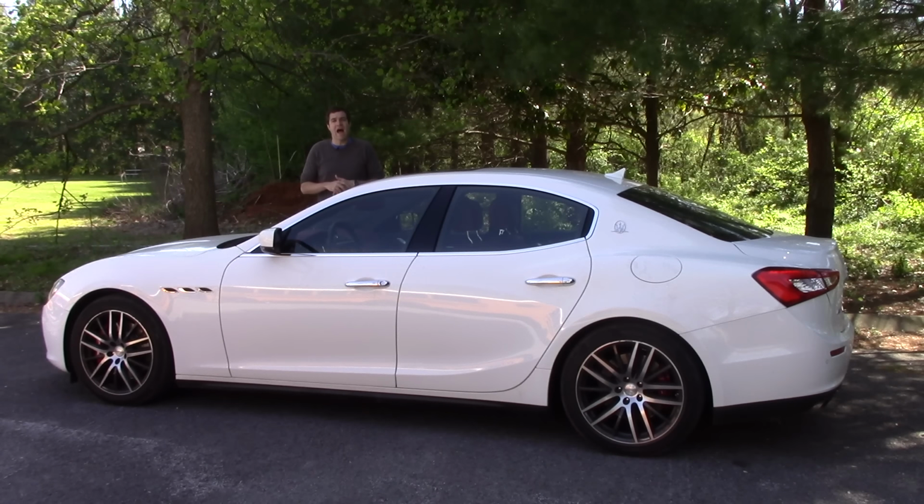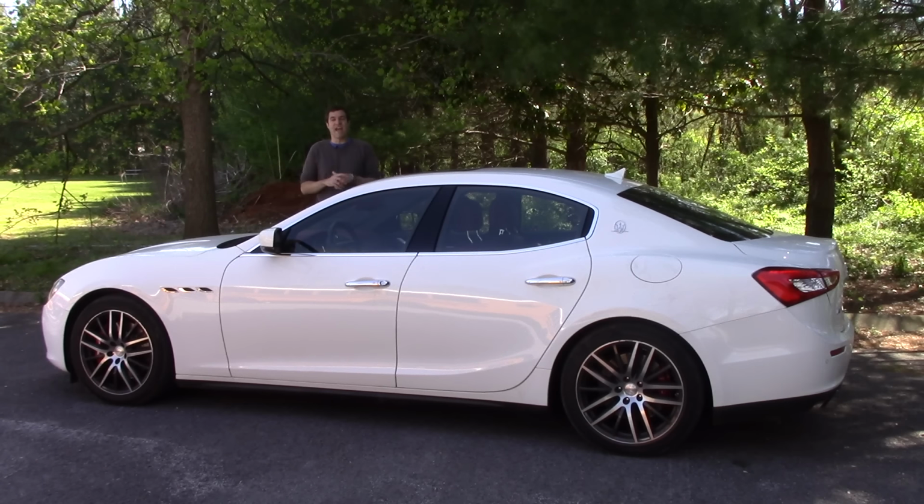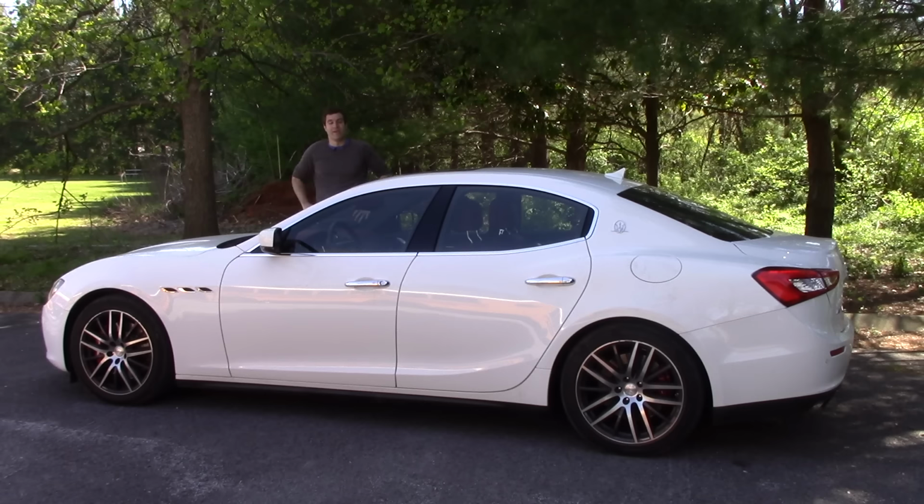The 550i has a blind spot monitoring system. Does the Ghibli? The 550i has a lane departure warning system. Does the Ghibli? The 550i has a trick night vision camera system. Does the Ghibli? The 550i has a forward collision warning system. Does the Ghibli? The 550i has automatic braking if it detects an accident's about to happen. Does the Ghibli?